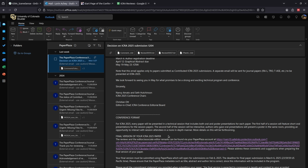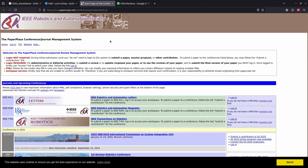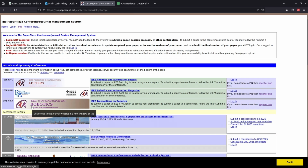So I already opened this tab and I'm just going to skip over to it and get logged in so I can show you what it looks like. It is a very outdated looking UI. So this is the PaperPlaza Conference Journal Management System. This is for IEEE Robotics and Automation Society. These are some popular journals and upcoming conferences here.